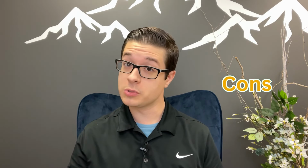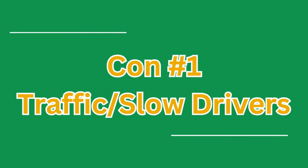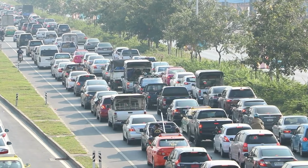I know Noblesville sounds like a really great place to live, but unfortunately there are some cons to Noblesville. So con number one is going to be traffic and slow drivers. This is one of my biggest pet peeves about Noblesville. Traffic in Noblesville isn't terrible during the day except during rush hour, and once you get into downtown Noblesville it can get really congested. There are lots of traffic lights downtown.